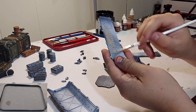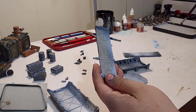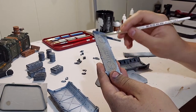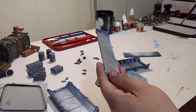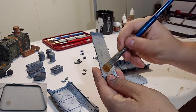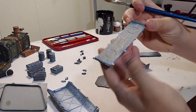start painting. The best part about terrain, a lot of the terrain that you paint, is that you don't have to be so detail-oriented, especially not right off the bat. You can really just slap it on. I'm going to upgrade to a bigger brush, actually. Let's get this brush here. This is a random brush from the basement, and I think that this will really get in the cracks there.